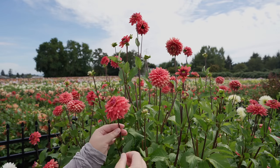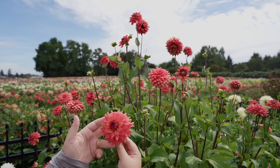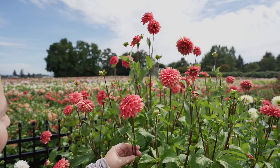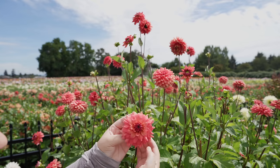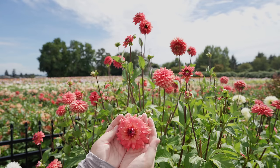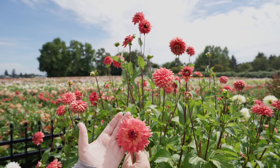All right guys, right off the bat, I am going to be adding this one to my collection next year. This is called Cheers, and I noticed right away how the stems are really long, so I think these would be perfect for cut arrangements. And they're just the perfect size. They're kind of peachy on the outside, yellow on the inside, and the center is kind of pink. So I'm thinking as they age, they probably get a little bit lighter and more orangey. But isn't this just a beautiful dahlia?